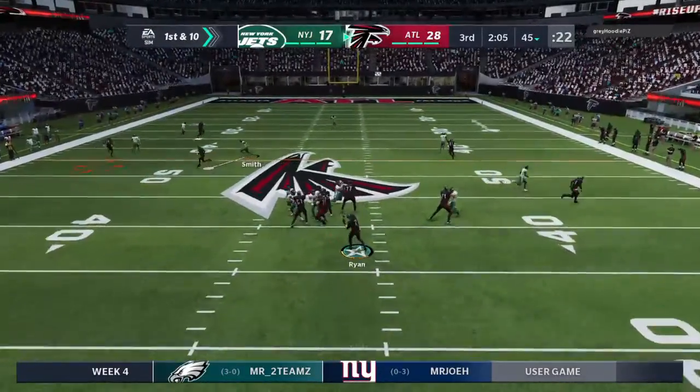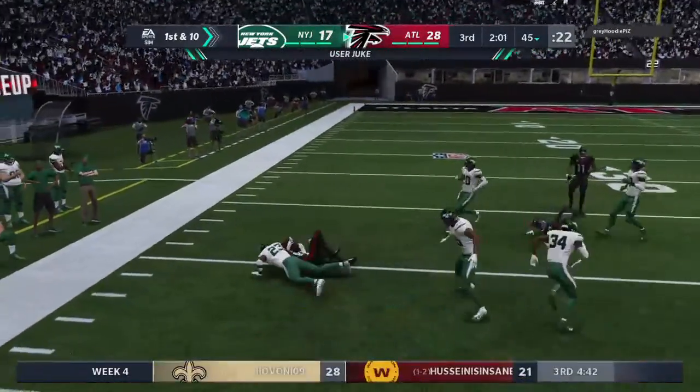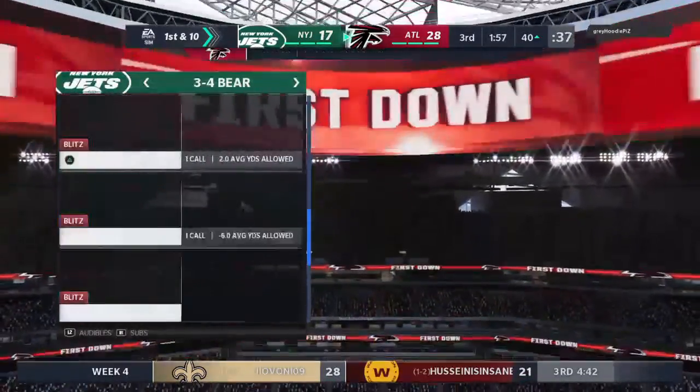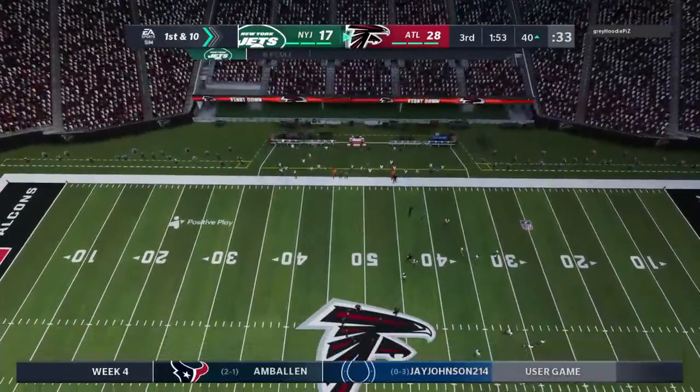On 1st and 10, it's Ryan. He completes this to Russell Gage. And he's able to get this one down to the 40-yard line. A 14-yard pickup. That's 14 yards on 2 straight plays.